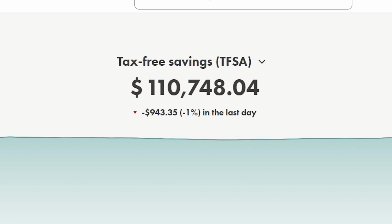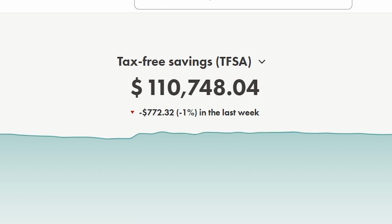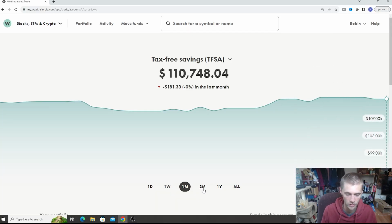But the one-day return is down 1%. We did see a bit of a dip in today's market. The one-week return is once again sitting about down 1%. One month, the portfolio is sitting pretty much even here. We had a bit of a dip with a little bit of a recovery, and that's pretty much what happened over the course of the month, last month or so.